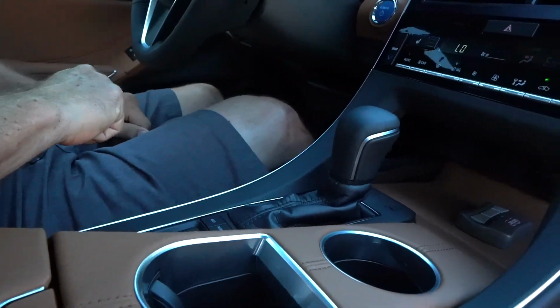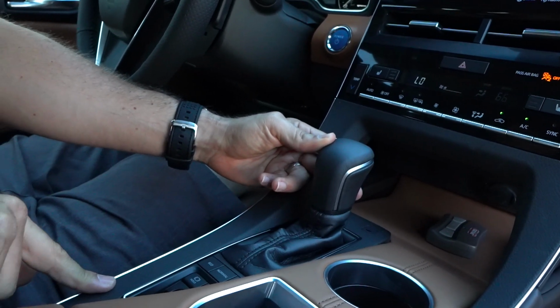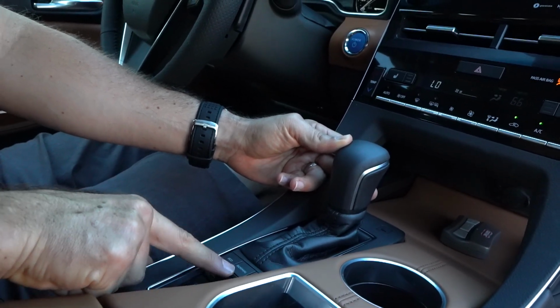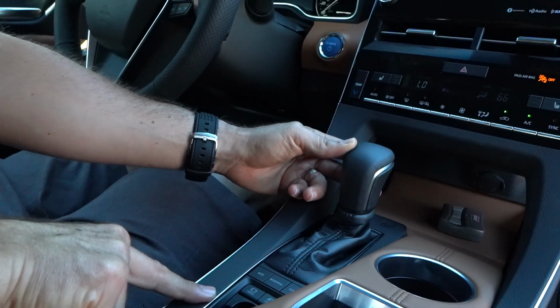This is controlling that eCVT transmission, like the leather, the silver, the nice boot material. Even the way they textured this, it's really, really well done, and they did not leave any stone unturned. You have your 3 different driving modes, including sport, and then you got your full EV mode and your electric e-brake, and I like the silver trim.